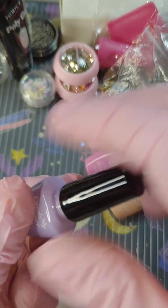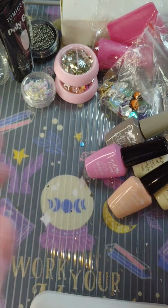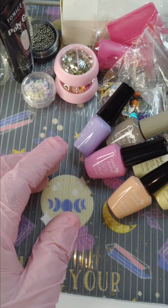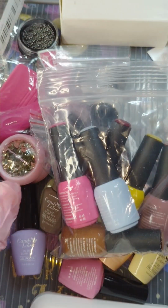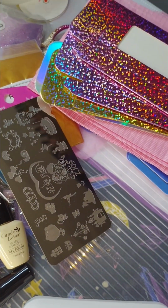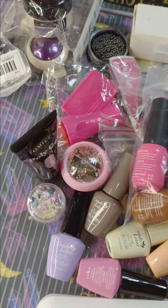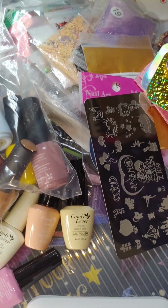All right, guys, and this is the last one. The box is empty. All of this stuff I got is amazing. I cannot believe all of this stuff fit in that box.